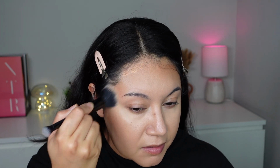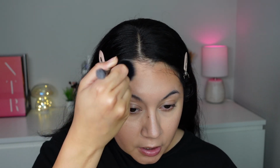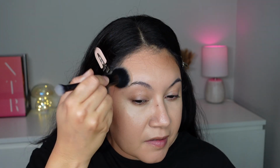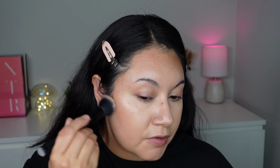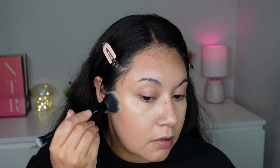I actually like that these aren't super pigmented, so it's really easy to control how much product I apply. And because of that, I think they're also a little bit easier to blend out than some other liquid blushes or bronzers. And you know what? This is gonna sound crazy, but I'm starting to not mind the glitter that is in this product. I hated it at first. I thought it looked really off, but honestly, it's kind of growing on me.